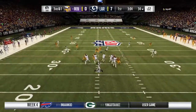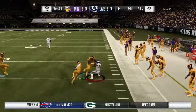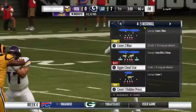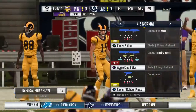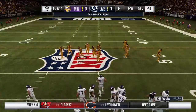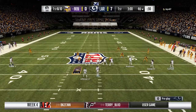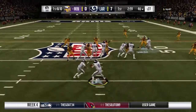On 3rd and 1, here's Mariota. It's complete to Grant. And I think the ball's out, but this will get out of bounds, so possession will stay the same. I don't know about you, but I could hear and feel the sigh of relief all the way up here in our booth. That was palpable. The ball goes over the sideline, able to retain possession, no turnover. I know his coaches are screaming, just hang on to the ball, man.